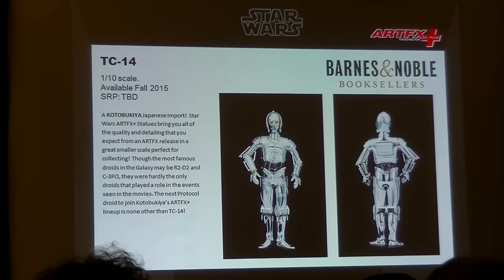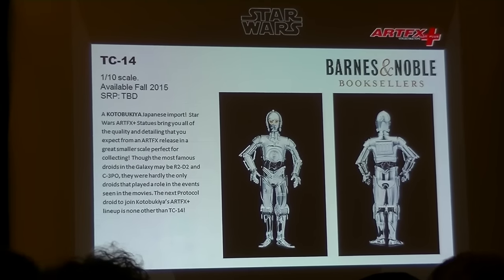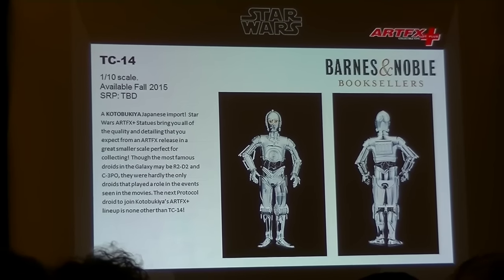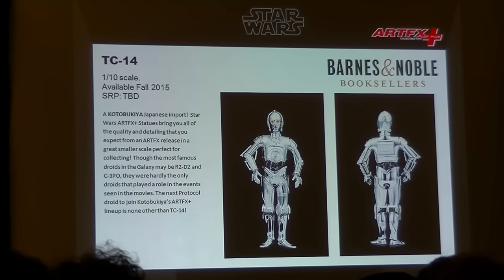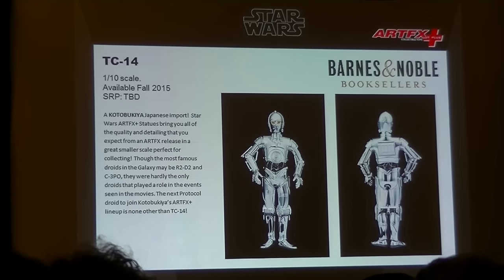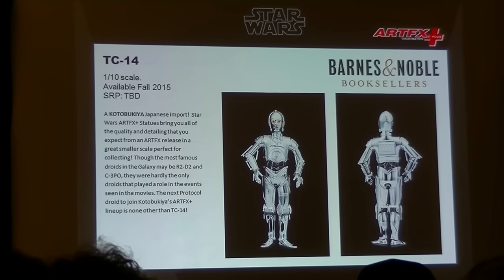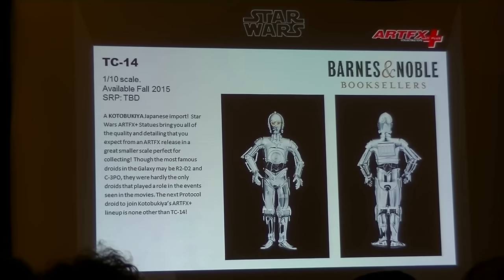And this is one of two brand new announcements, and we're going to be partnering up with Barnes & Noble again. Nice. To offer TC-14. This will be available in the fall. The production will be roughly about 1,500 pieces, so it is very limited, so make sure to check out barnesandnoble.com for pre-order information. I'm sure it'll be going up soon. And we'll have all that information also on our Facebook. And they'll be in stores and available online for pre-order.